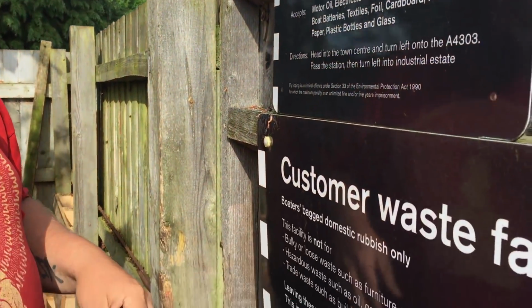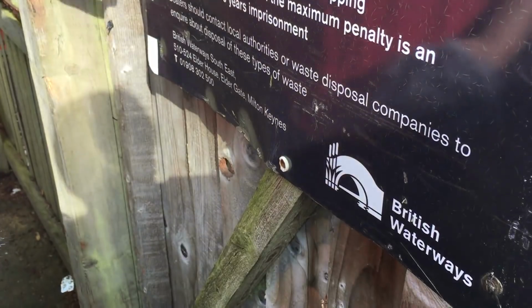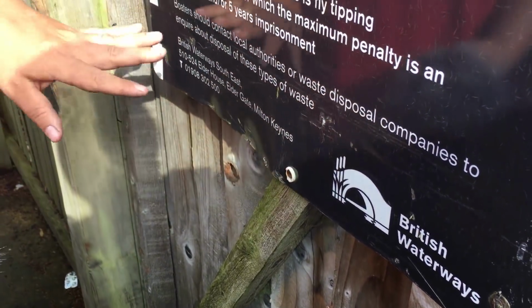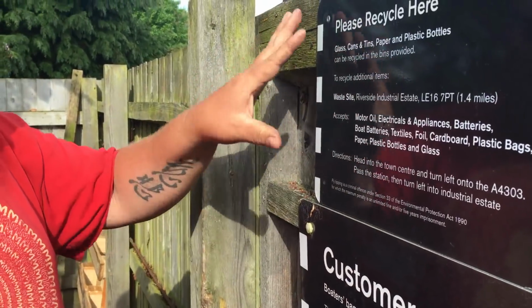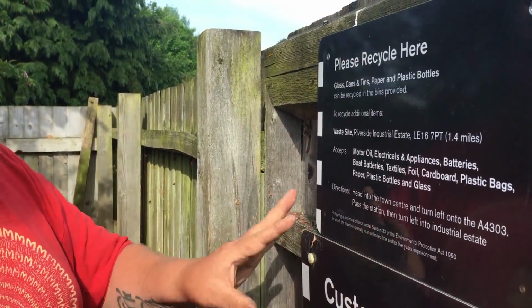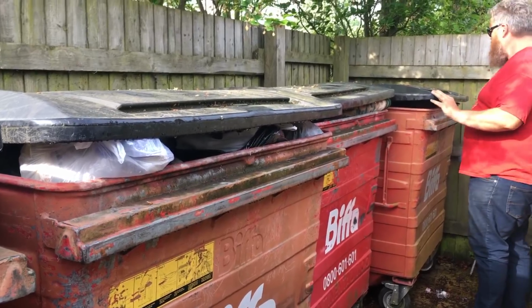And this is a British Waterways sign. It seems to be, because this is the customer waste facility sign, British Waterways, so it's fairly old, and it's got the same kind of look and everything. So I think it's at least a couple of years old. Lots of room for bins. They're all general waste bins.